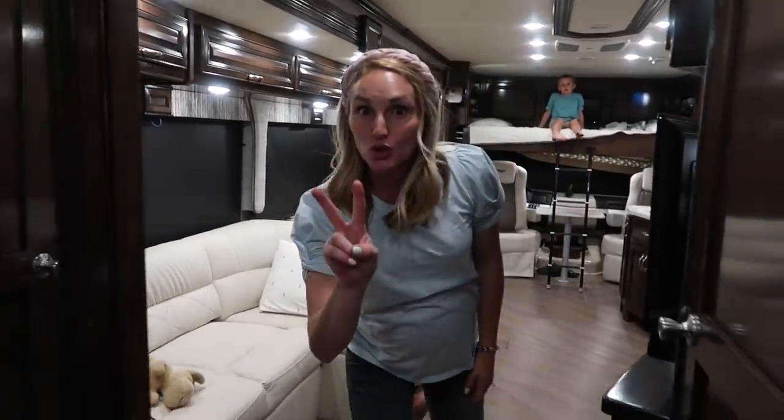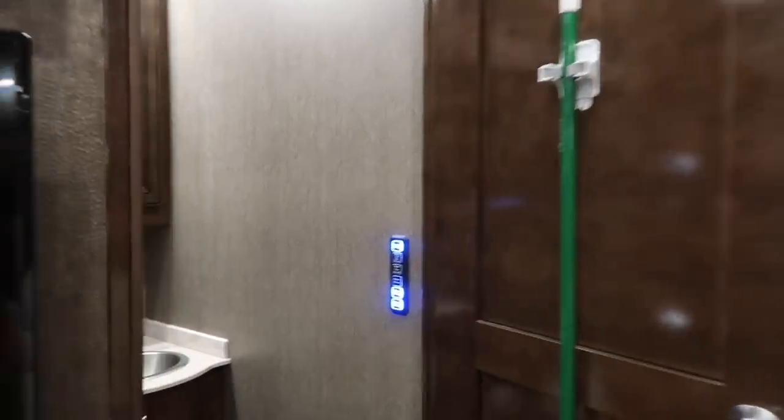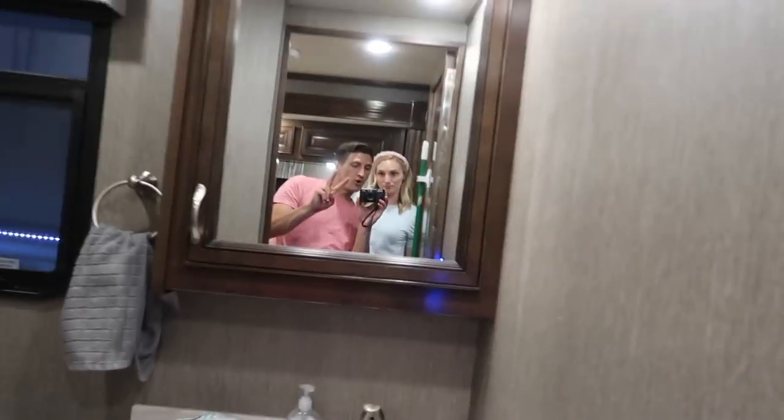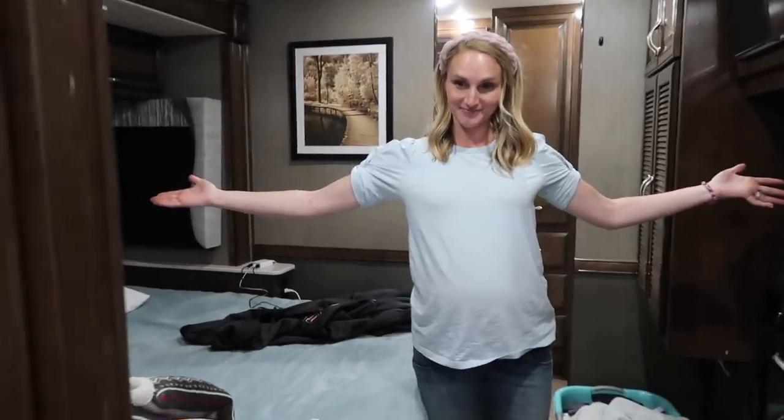We have 2 bathrooms. Not that you'd care what a bathroom looks like, but this is the children's/guest bathroom. Pretty typical of an RV. And then the master suite. And check this out. Oh, my fave.